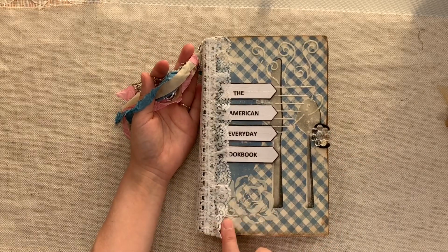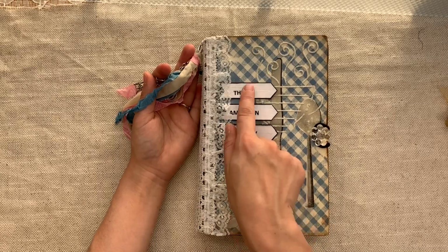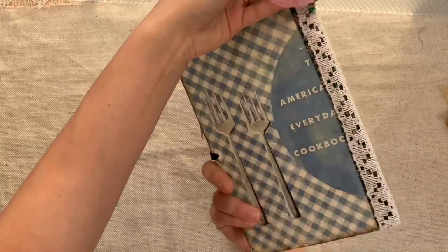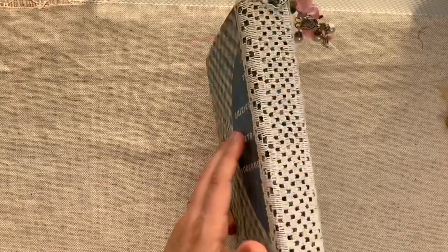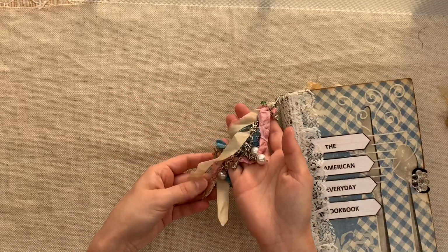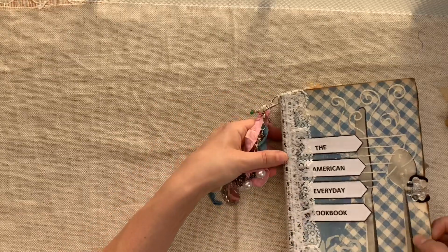She has like texture paste, a texture paste coffee mug, and a flower. I love that. She's layered up these words as well. There's lace on the spine. Oh, okay. So it actually is like a repurposed cover. And then she added those words. Here's a tassel. Isn't that beautiful? And that is removable.